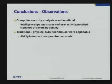So, is that about it? One more. So, we did find that the computer security analysis was really beneficial. Doing a little bit of intel analysis and being able to develop that signature of Red with their browser and their operating system was extremely helpful. Being able to enumerate the accounts that Red had compromised and had used was tremendously helpful for us in developing the D&D plan. And we found that traditional physical D&D techniques were applicable. We were able to root out some compromised accounts, which we were not anticipating being able to do.